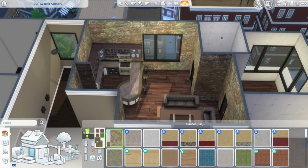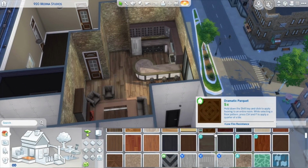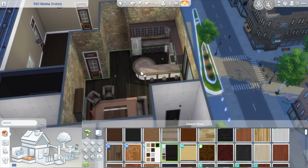Oh, and also I made a dumb decision and decided to make some of the dining room chairs purple for a period of time. And then I was like, okay, change it back. And then I did that. And I changed them to brown.